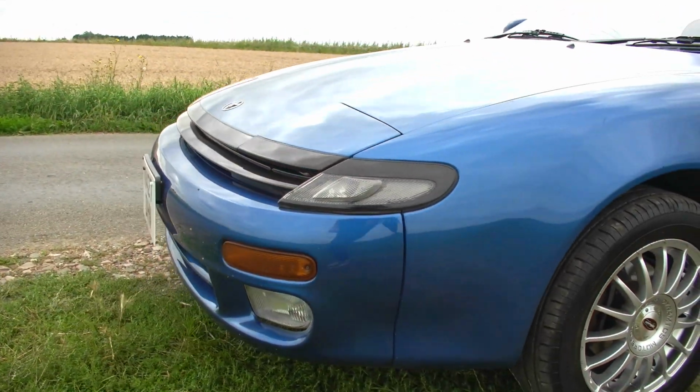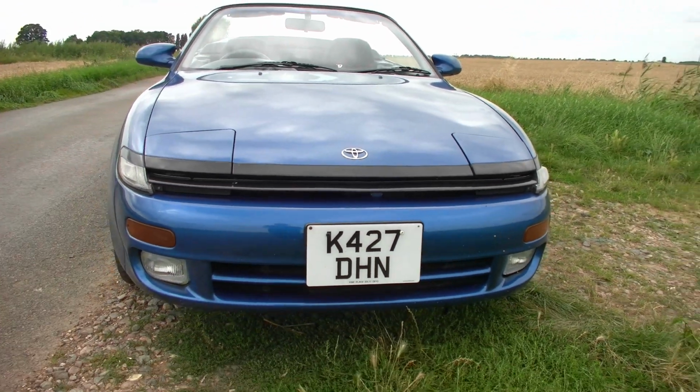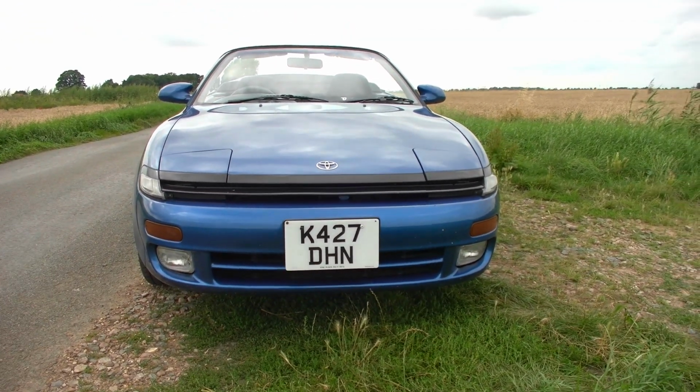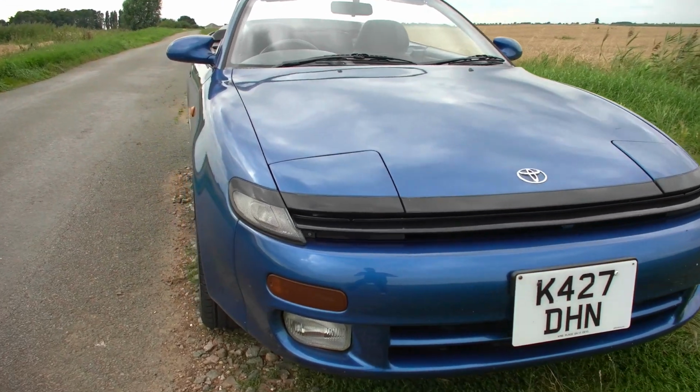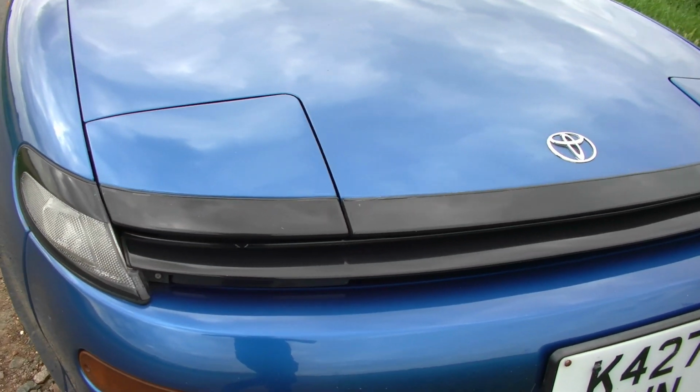And then to the front of the car, the wonderful 5th generation with the pop-up headlights which work lovely. A really nice feature on these cars, and oh so very individual. You just don't see anything like it nowadays.